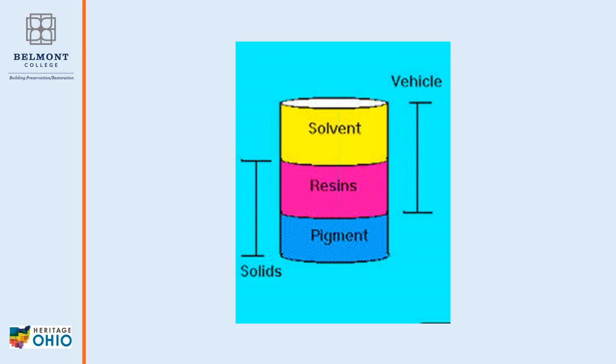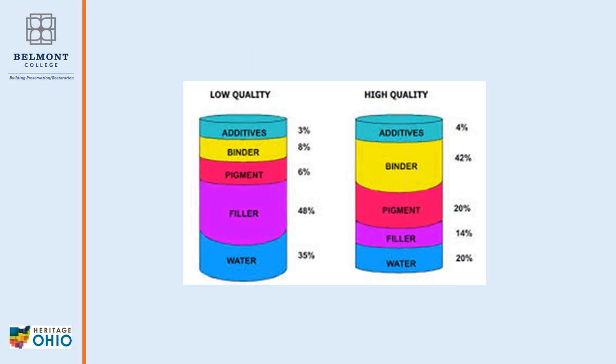So, what makes up paint? Most paints are made out of three major elements: solvents, resins, and pigment. We call the vehicle the thing that basically puts the paint onto the wood, and it is made up of solvent and resins. The solids in there are the resins and the pigment. There are good paints and there are bad paints, and nowadays it's very common for people to paint their own buildings, their own houses, and be wary.